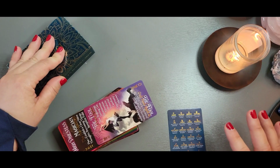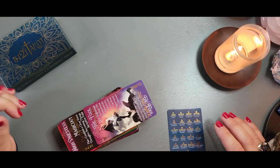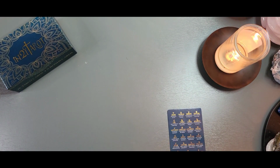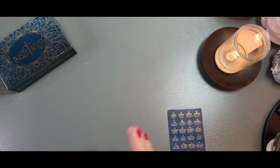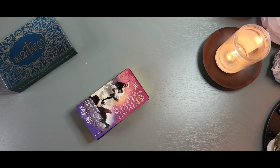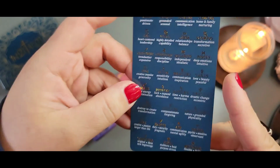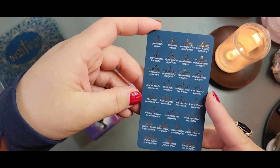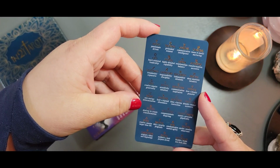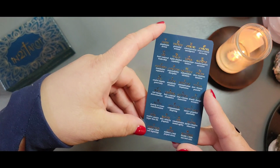I know there's a lot of flip throughs, but I'm very big on seeing how the deck of cards shuffle. For readers, I know that's big. Some of them are a bit of a difficult and a pain to shuffle. They're hard on your hands, and some of them are just nice. So let me bring this up closer to you guys. It has the planets and the zodiac signs. Look at it, shows the elements.